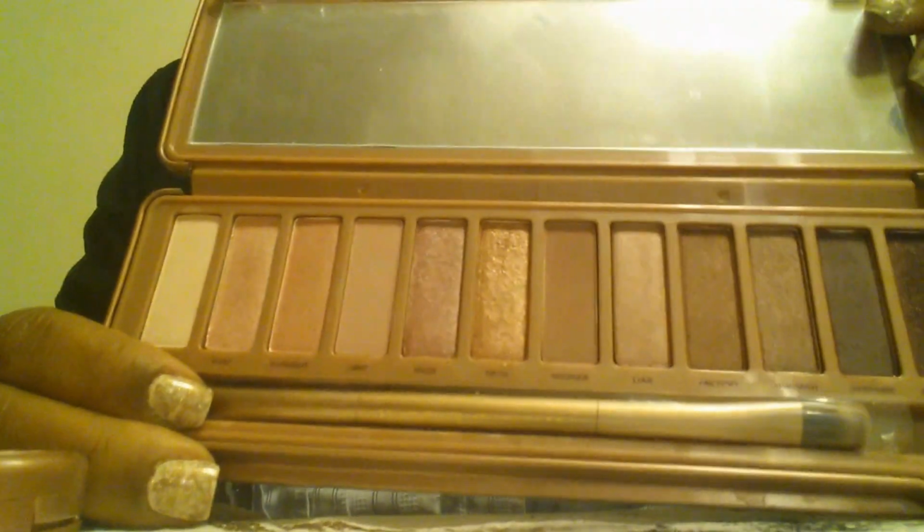But also, what I got from Sephora first, this is not brand new. I showed this and I put this on Instagram. This is a Naked 3 palette, and I really do like this. I find that I can just put a look together with this, which is very odd for me.